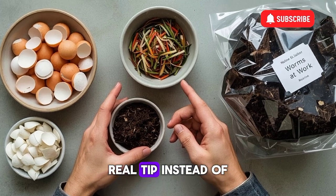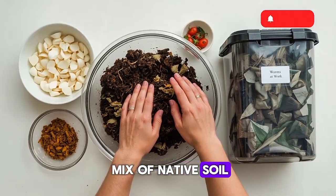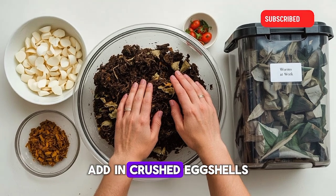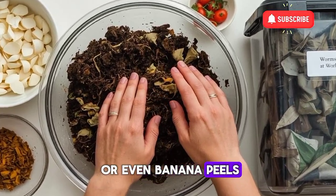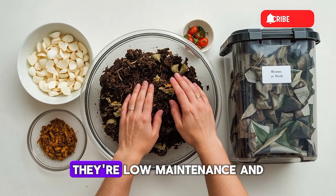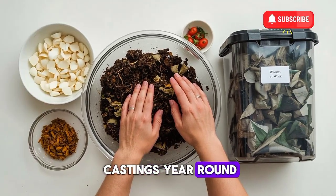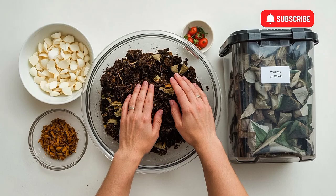Real tip: instead of pricey bagged soil, try a 50-50 mix of native soil and compost. Add in crushed eggshells or even banana peels for minerals. If you're up for it, start a small worm bin. They're low maintenance and give you nutrient-rich castings year-round. Healthy soil isn't bought, it's built.